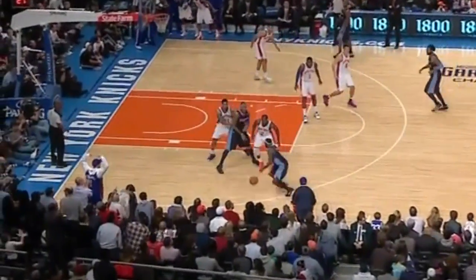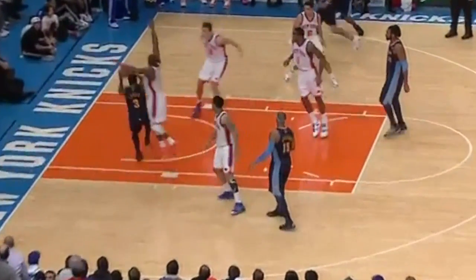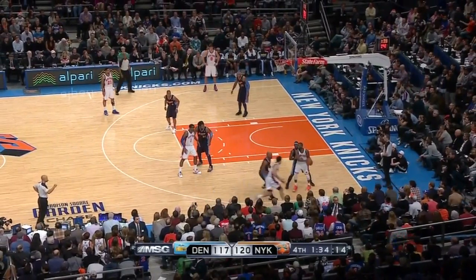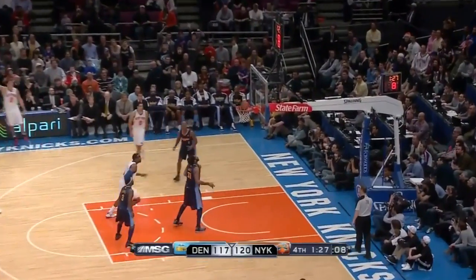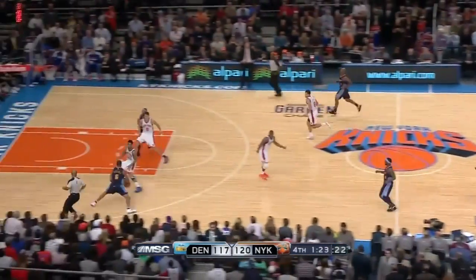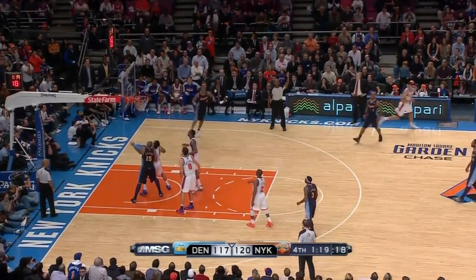Bad miscommunication here as Felton gets screened, doesn't fight over that screen to get back there, and Chandler expects him to, and he gets right to the basket for a layup. Here's the problem with D'Antoni's offenses. When they need a good shot in the fourth quarter with a minute and a half to go, they shoot a long 3 when they should have gone to the post and got a much better shot and maybe a foul. Of course, Denver rushes right back down the court, finds Billups for a 3, and they tie the game.